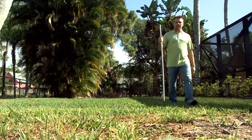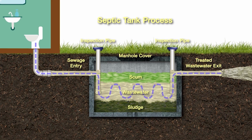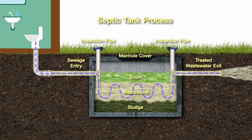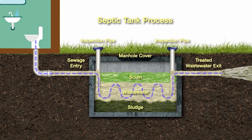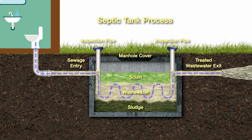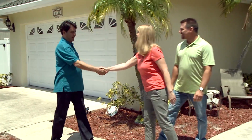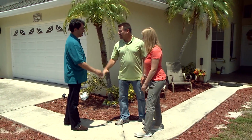A septic system is like a mini underground sewage treatment facility on your property. All plumbing leads to a watertight tank where beneficial bacteria break down the waste products. The waste is then dispersed into a drain field by pipes. To prevent possible future problems, Debbie and Mossy were introduced to Dan Cohen from EcoNow Solutions.